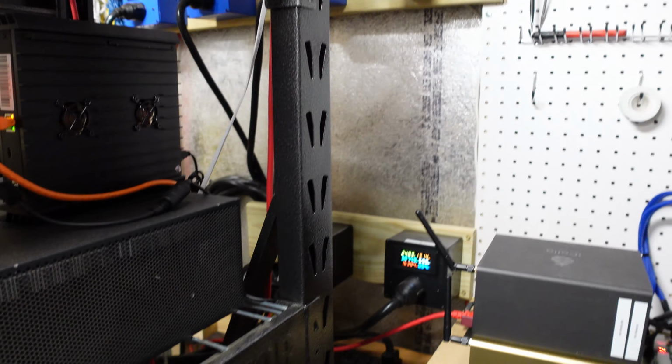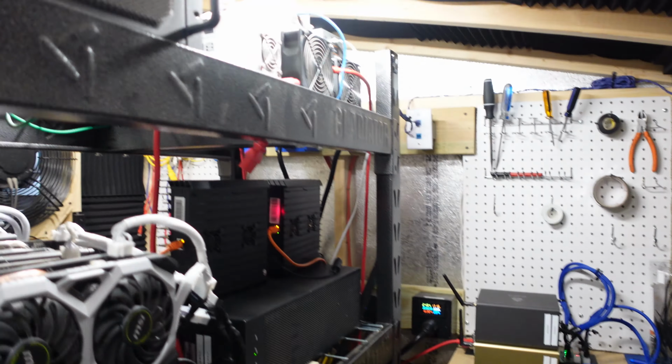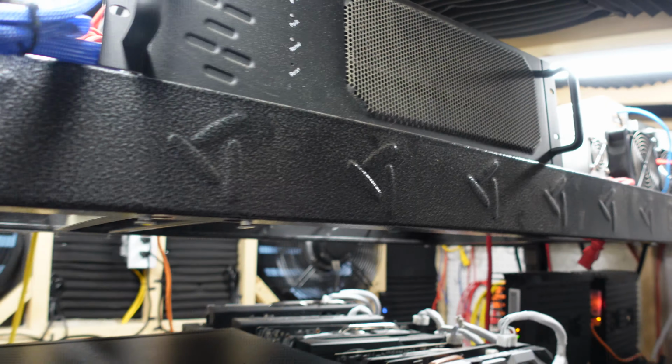So my goal today in this video is to get everything emptied out. I'll open it all up to show it to you guys. But first, I want to get all of this entirely out of my shed and into the basement.